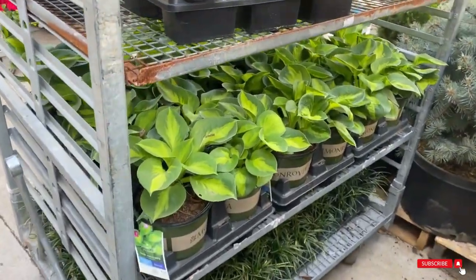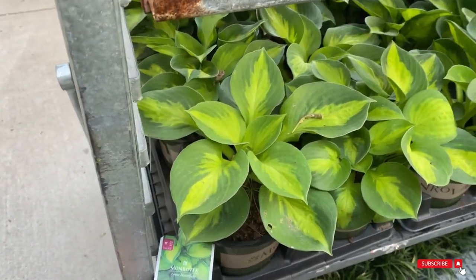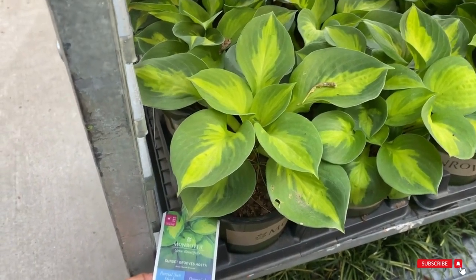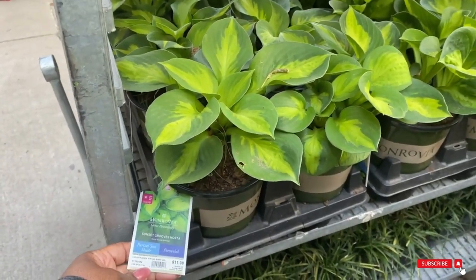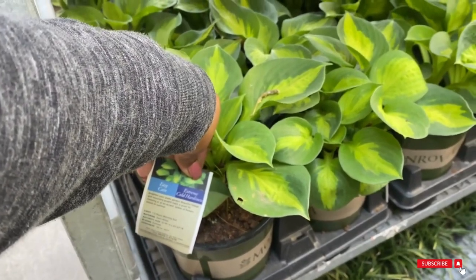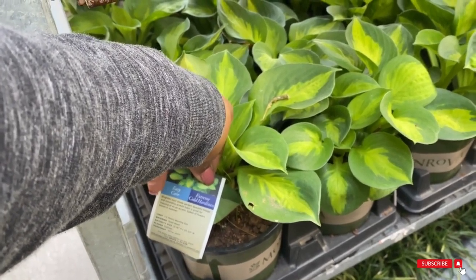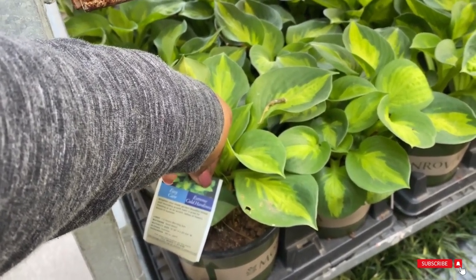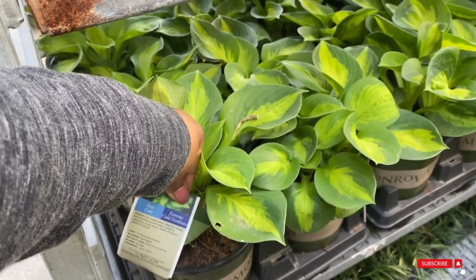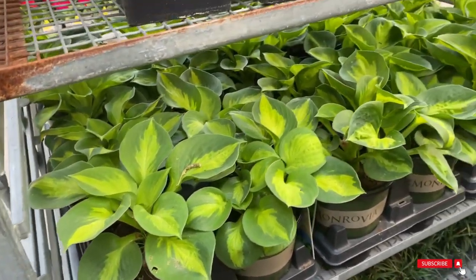Beautiful hostas here by Monrovia. Sunset Grooves Hosta. So, this is a partial sun to shade plant. It's in a 2.5 quart container. It is $12. And let's see. It needs 1 to 3 hours of morning sun. Watering is semi-moist. Mature size is 12 to 16 inches in height and 20 to 24 in width. It blooms during the summertime, and the hardiness is negative 30 to negative 40 for this beautiful hosta by Monrovia.